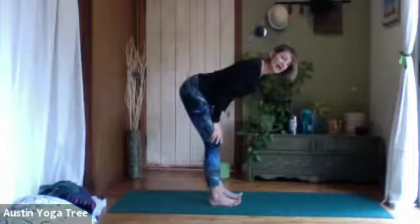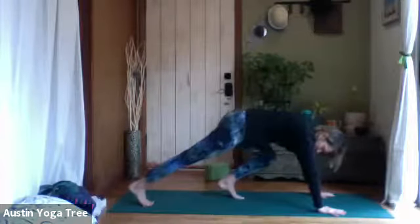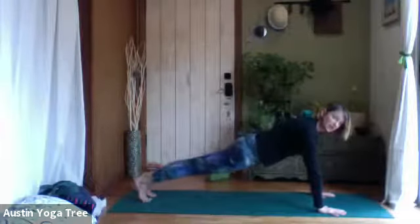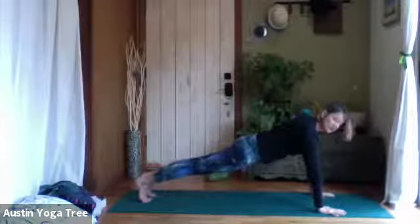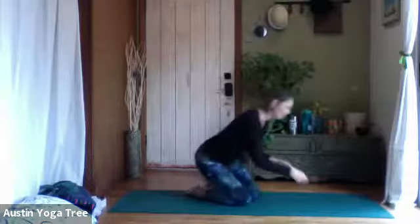Inhale, halfway lift. Our exhale will bring our hands back down to the ground and a big step back into our plank pose. So Phalakasana, one of the best postures to practice to strengthen the whole wrapping area of the core and the waistline, upper body strength as well. We'll hold for just 30 seconds today. We can do anything for 30 seconds.